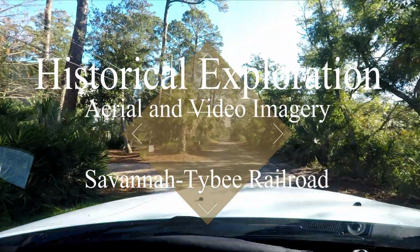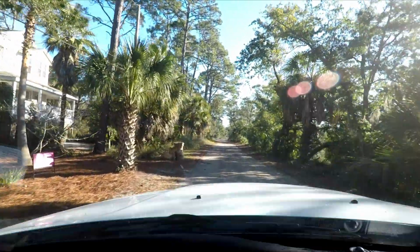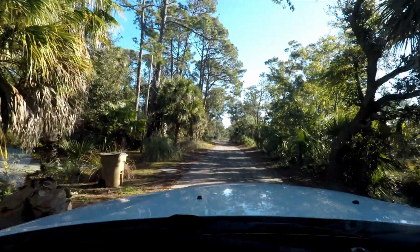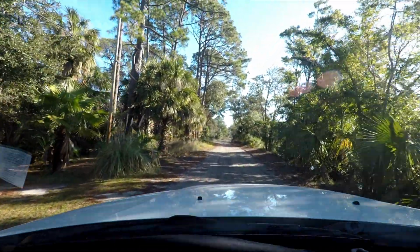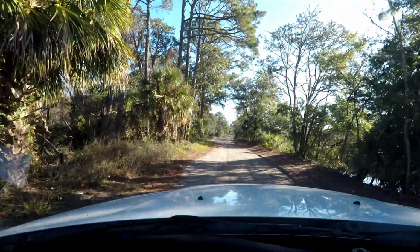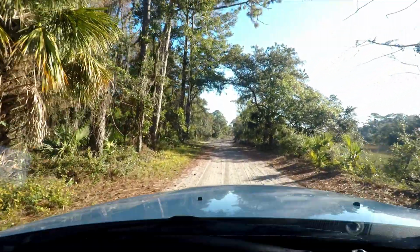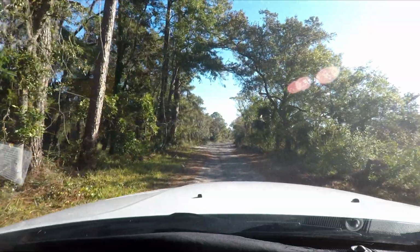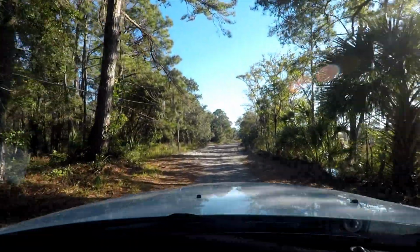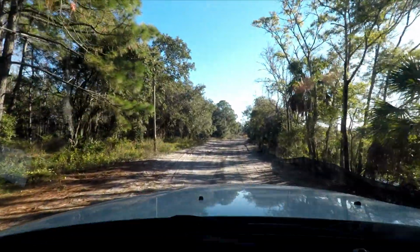Well, let's see. 3 days before Christmas, we're coming on to Tybee Island, Georgia, which is east of Savannah. And I'm actually riding the old railroad bed that was removed back in the 1930s, I think. 33, 35, somewhere in there. It was built in the 1880s, and it served up until that time.